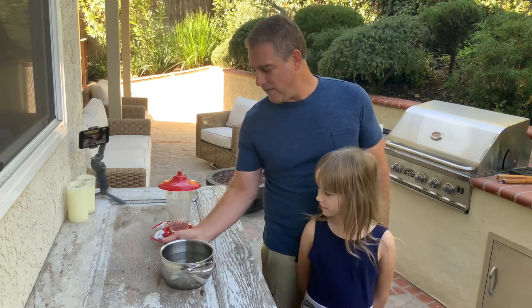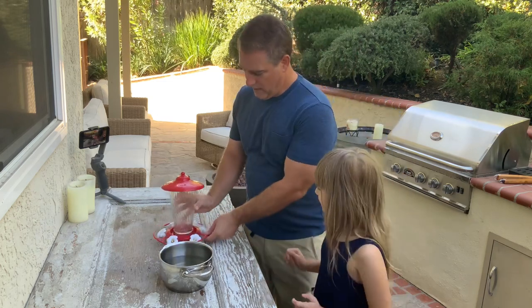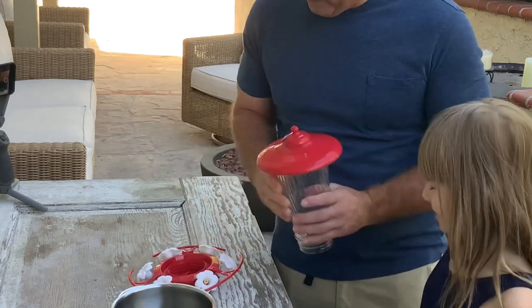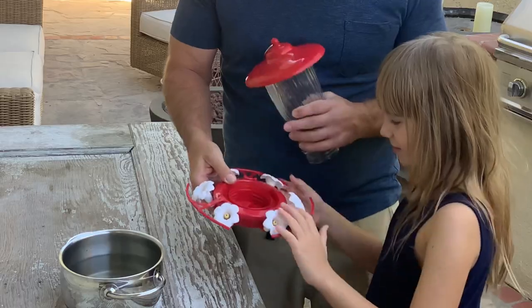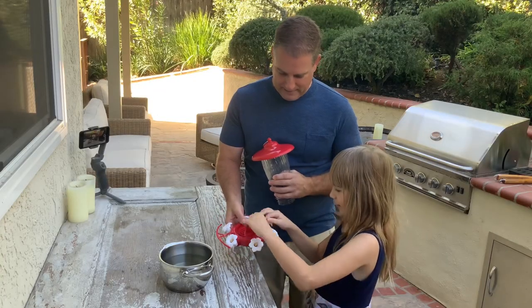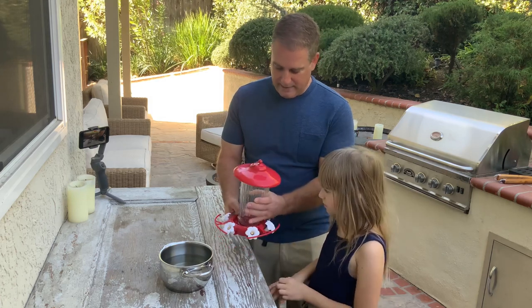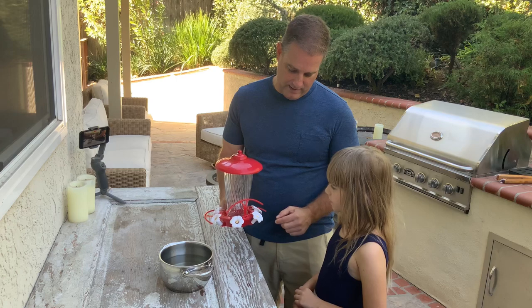And so now we have it nice and cool, and we can pour it into our beautiful hummingbird feeder, right? You can have this go up or down, so they can sit on it like this. I don't know what that is for. Well, you could just put them all the way up like that, and then they'll just hover instead of being able to sit on it, right? So it'll be more interesting to watch, right?